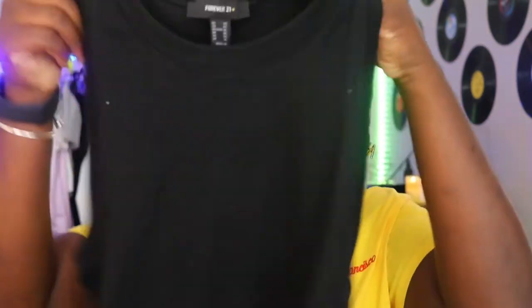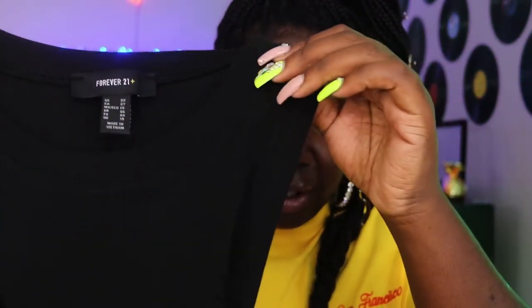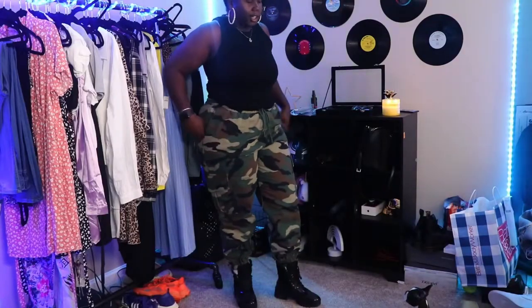For this next outfit, I got this top from Forever 21 as well. It's like one of those, not necessarily racer back, but vest type shirts. Tank tops, and it's very thick and very comfortable and very warm. It has this nice collar detail on it. Yeah, it's just really cute. I actually got it in a 0X, whatever the next size down is. I could have got a size smaller, but I paired it with this.